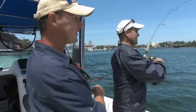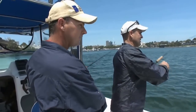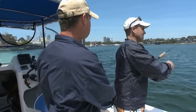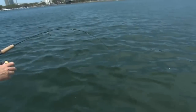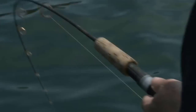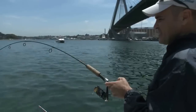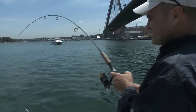And you know what? I don't even know what this one is. It's either another ripper flatty, or maybe a little jew, maybe a big tailor. You just don't know what you're going to get next. Wait till it comes up again. That can't be a flatty. It's got to be... No, what is it? Oh, that's ridiculous.